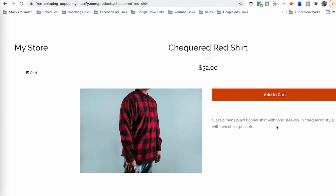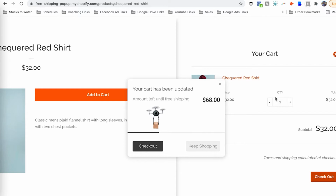Let's just say I'm wearing some plaid, and I wanted to buy a plaid shirt. We would click Add to Cart here. There you go. Your cart has been updated. And it says the amount left until free shipping is $68. So all I've got to do is add $68 more worth of order or inventory, right? And we would hit the free shipping threshold, which unlocks free shipping for the customer, and then we get free shipping on the order, which is awesome.